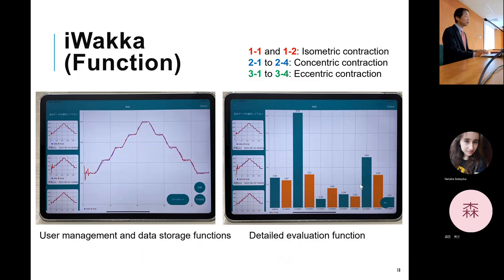And iWaka has user management and data storage functions. Here, this allows medical professionals to review patient results later. And iWaka also has a detailed evaluation function by dividing the training into 10 sections. This bar shows the total AGF score and the AGF score in the 10 sections. This allows medical professionals to develop a treatment plan appropriate to the patient's current ability.